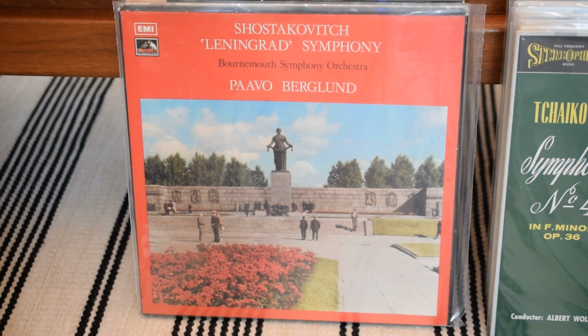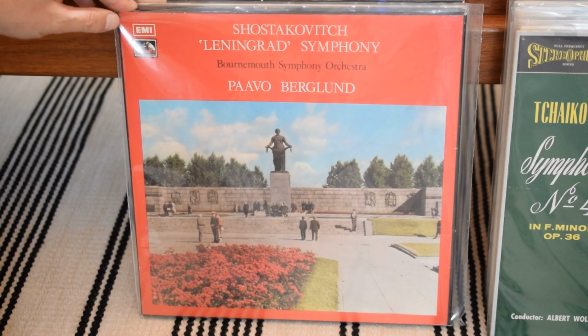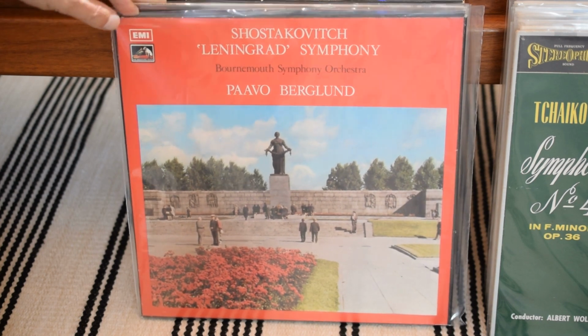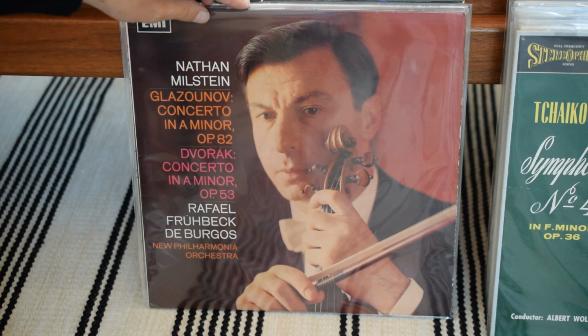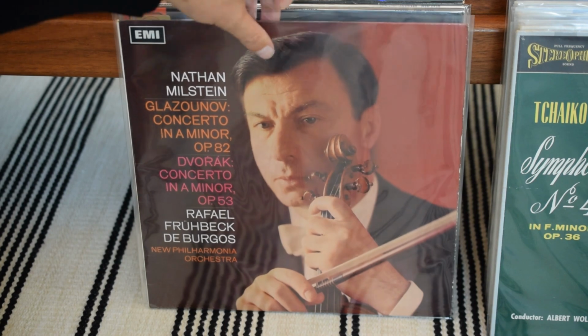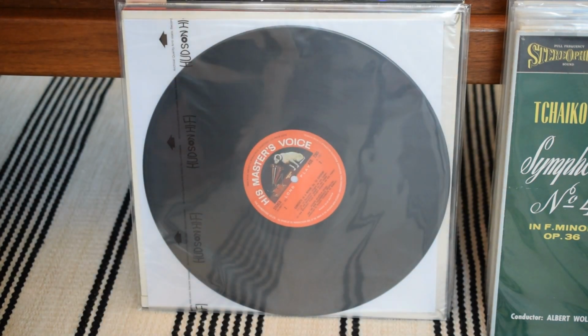This one also I've been looking for a very long time. I love all of the Berglund recordings with Bournemouth, all the Sibelius ones. And I had never heard this version, and I'm super excited to clean this one up and listen to it. I've been hunting for this one for a while. Here's Milstein with the Glazunov and Dvorak concertos, again with Raphael Frühbeck de Burgos, New Philharmonia Orchestra. This is on the second label.